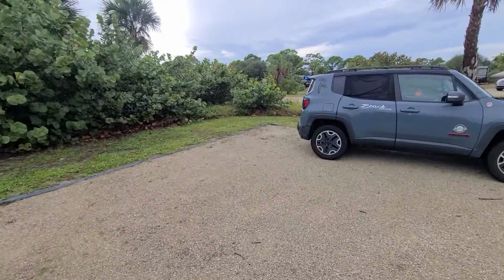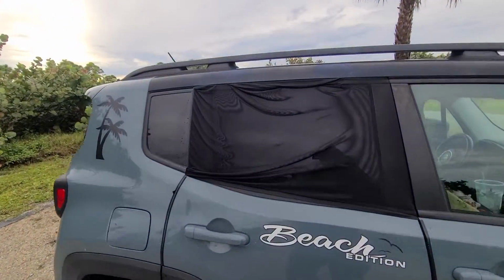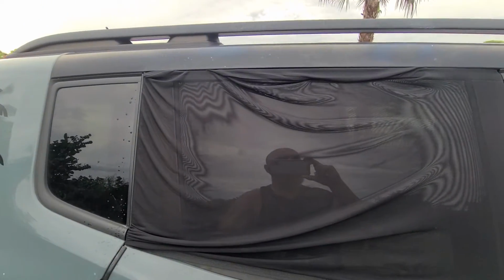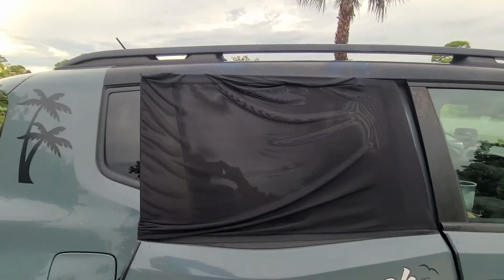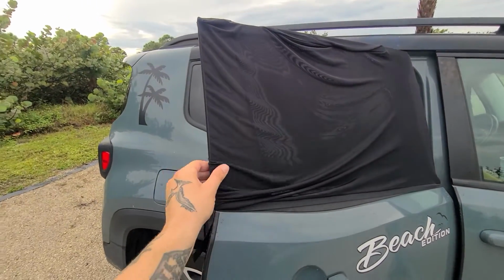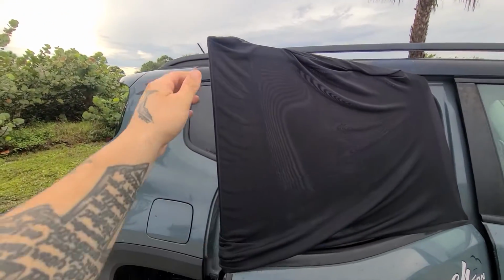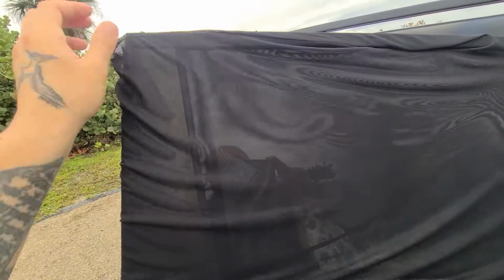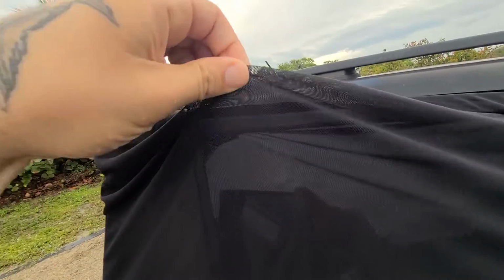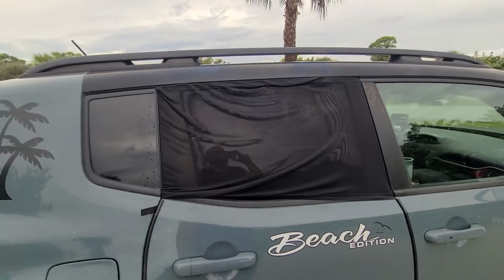I do want to show you here on my Renegade, I got these screen window slide-on covers to help keep the insects out, because when you're car camping, you should always have your windows cracked at night for fresh airflow. So I ordered these on Amazon for like 30 bucks. They just slide up and down onto your back window or front window, but use back, and you roll your window down, and this heavy netting will keep mosquitoes and gnats out, and they're universal. They'll fit just about over any back seat or any window.